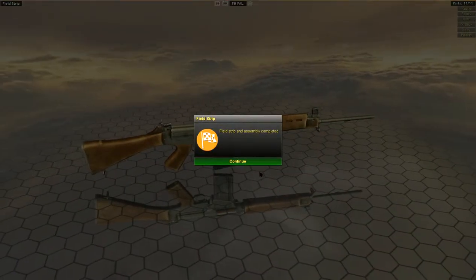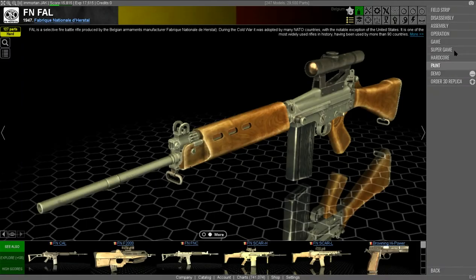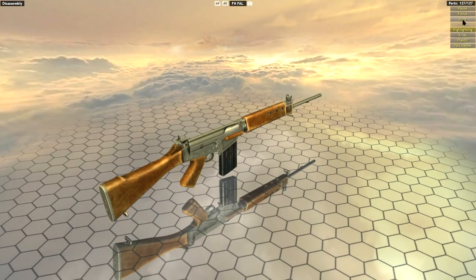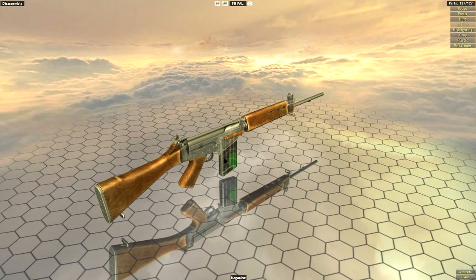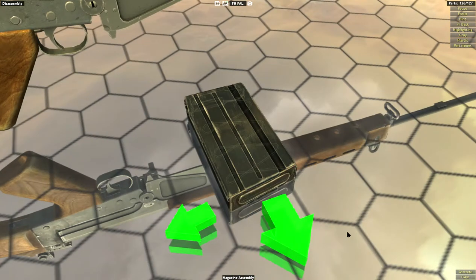Design. The production history. You already know the designer. Designed in 1947 to 53. Really? Produced 1953 all the way to present day. Production by FN stopped in 88. Number built about 7 million. Cartridge 7.62 by 51 NATO or .280 British. Rate of fire 650 to 700 rounds a minute.